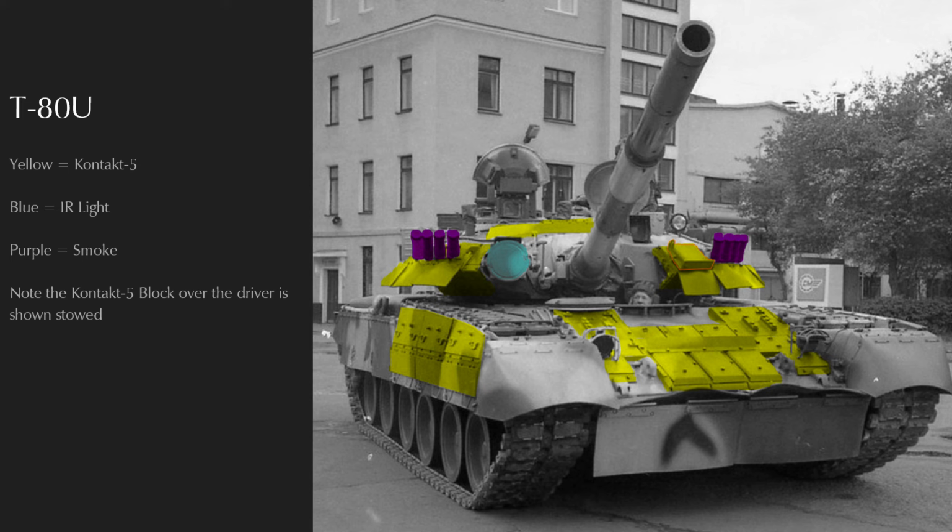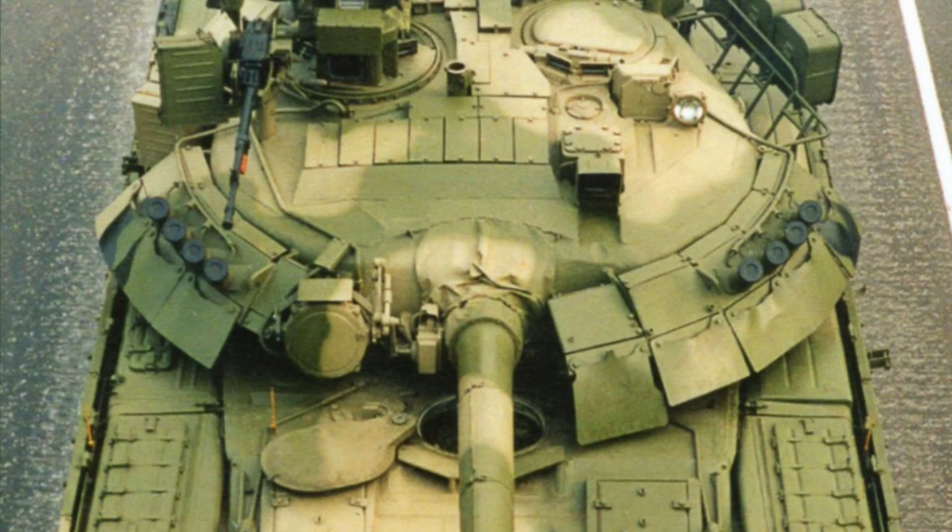Again, note the large gap in Contact 5 coverage at the center of the turret. This could be due to the violence of action of Contact 5. It contains quite a lot of explosives, and not wanting to damage the gun. Finally, note the rounded shape given to the turret by the rubber metal sheeting of Contact 5, despite T-80U and UD having the most vertical turret armor face of any Soviet cast turret tank.